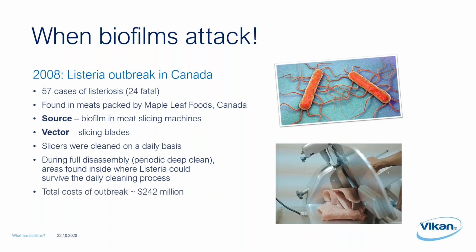The total cost of the outbreak was estimated at $242 million, and the cost to Maple Leaf Foods at $77 million. So you can see that a biofilm can cause a devastating impact on the company, both financially and obviously from a brand reputation point of view.